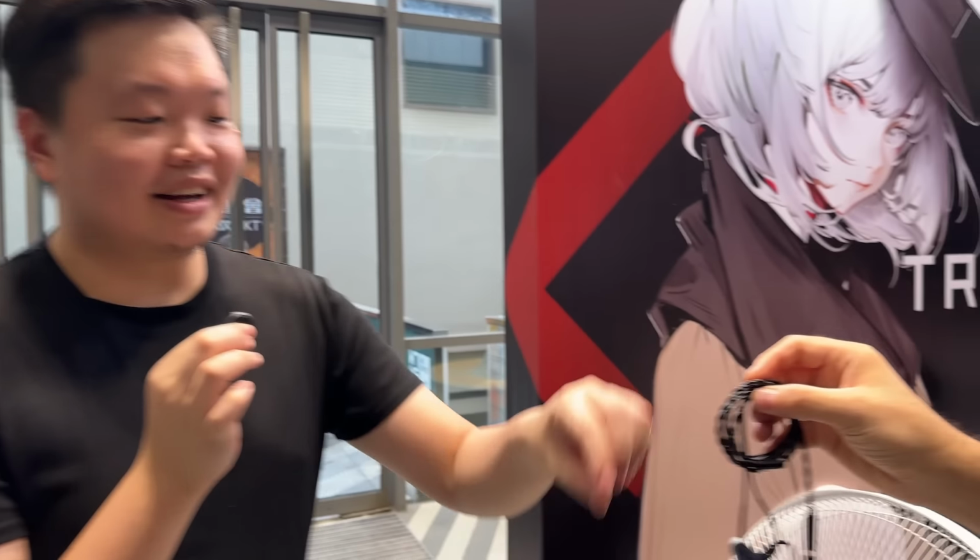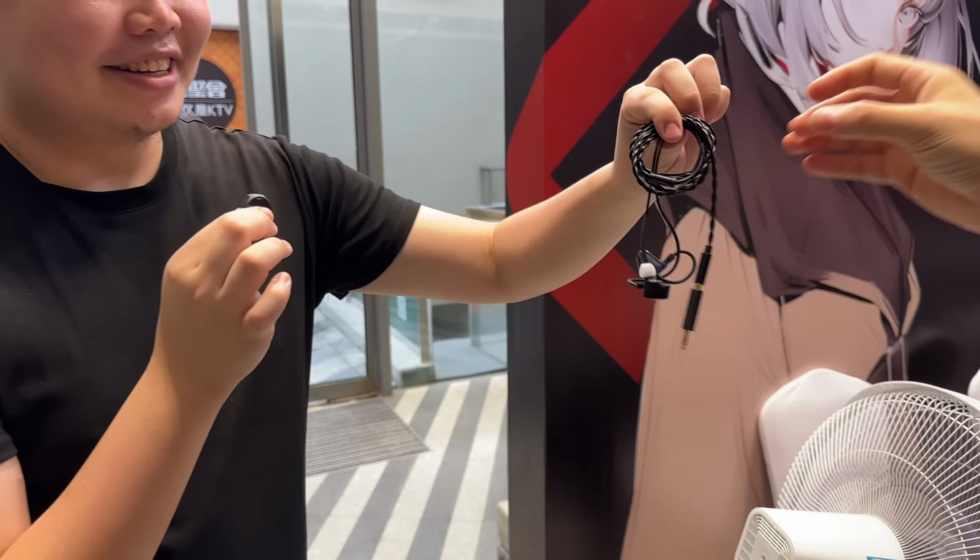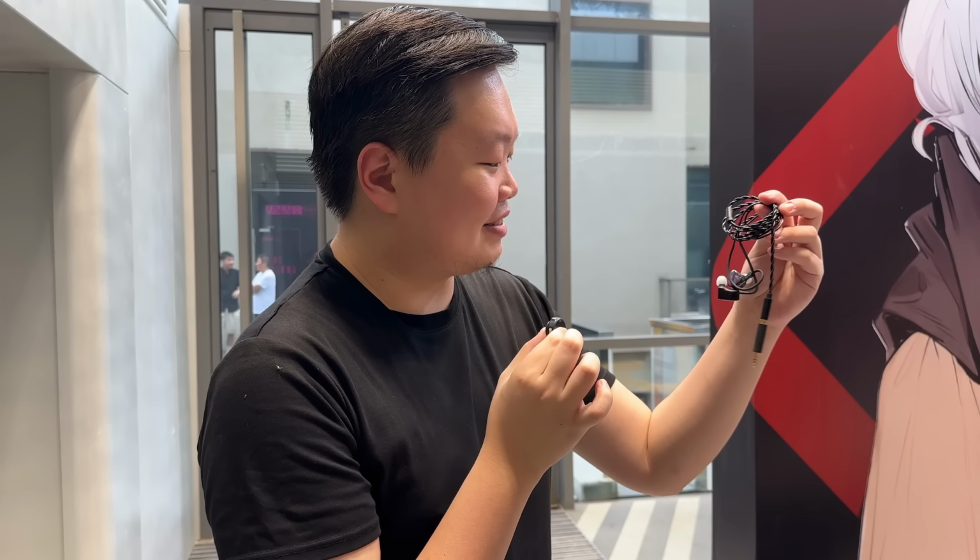Okay. And what could you tell us about this new Truthear Blue new one? I just call it the Blue 2 at this point, Project Blue, however you want to call it. It's upgraded. We made it more Harman. We use the same upgraded drivers that we had on the Red.